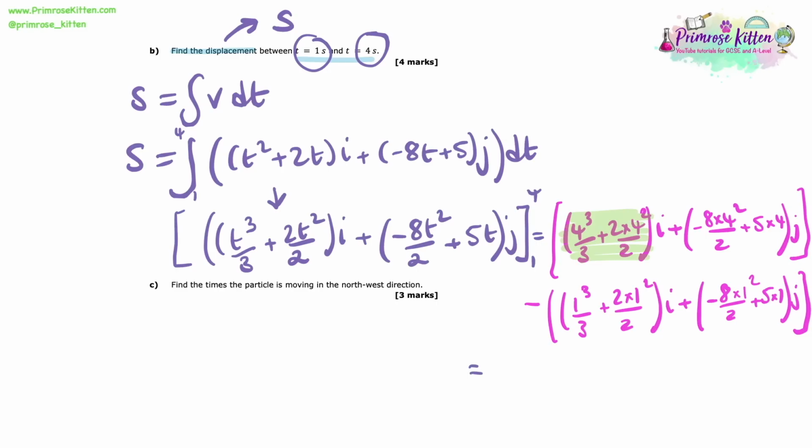Just popping this bit that I've highlighted in green into the calculator ends up giving me 112 over 3 i. So I'm just doing that first. I'm not rushing this. Next up, let's do the j component. So there I end up putting that into the calculator and getting minus 44j. So that's that bit done now. Then I'm going to subtract this other component, okay? So I'm subtracting 4/3 i.